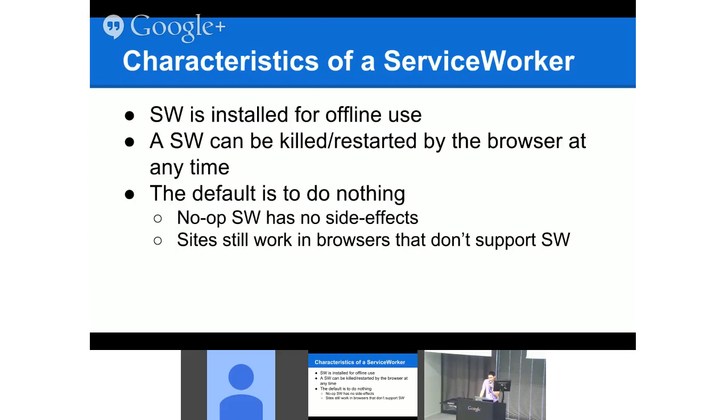The second one is it's actually quite ephemeral. It can be killed or restarted by the browser at nearly any time. So there's no guarantees about how long it's running. The same service worker process isn't necessarily living between events that the browser sent it.